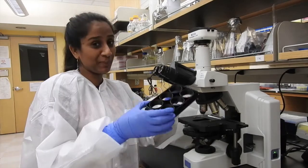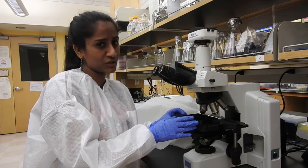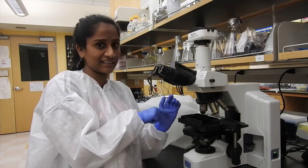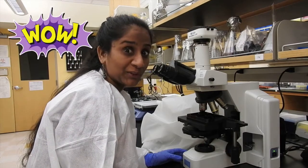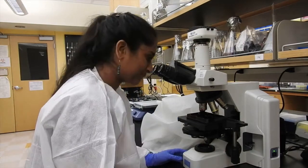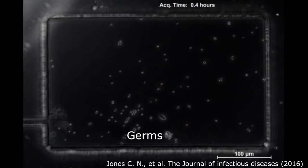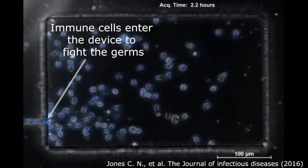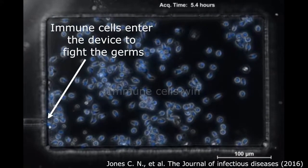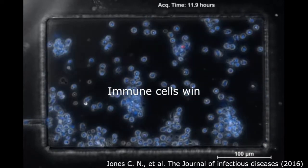So, when I put my device under the microscope, I should be able to see how the immune cells or the soldiers are fighting with the germs inside the device. Wow! Now let me show you what I see under the microscope. So this is a part of the device as seen under the microscope with germs inside the device. You will now see the soldiers or the immune cells running into the device to fight and kill the germs. So did you see how fierce the battle was?